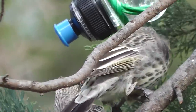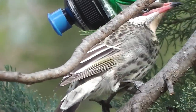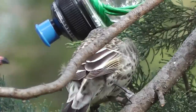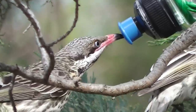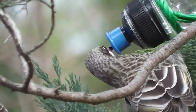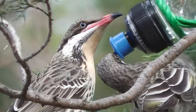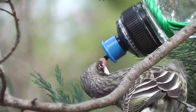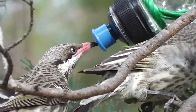And these two can be driven out by the red wattlebird. And I don't know if the red wattlebird can be driven out by somebody. Possibly. Perhaps it can be driven out by the noisy firebird or something. I rather like these birds. They look a bit like vultures, sort of.